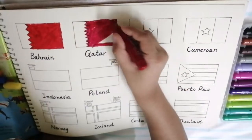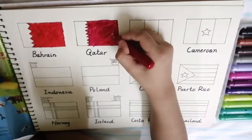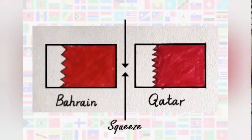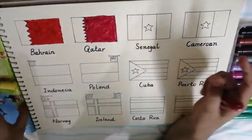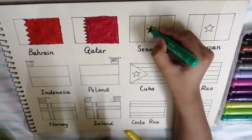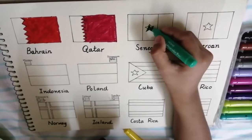Whoa, that's so cool. Now let me show you, and actually you can see the rest of the part. Here's the result. Let's go ahead. Now I'm sure you know the differences. Senegal and Cameroon now. Oh my, they look exactly the same, don't they?